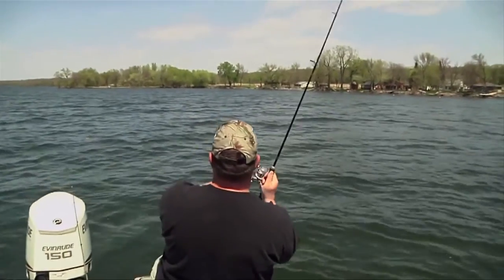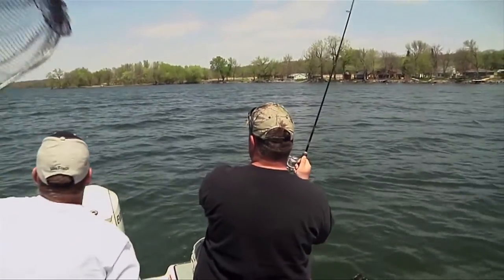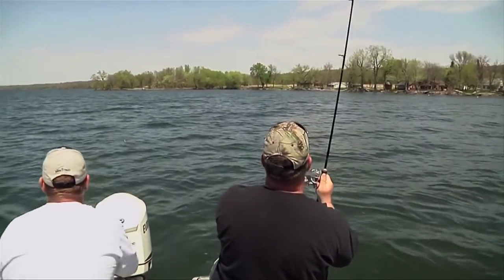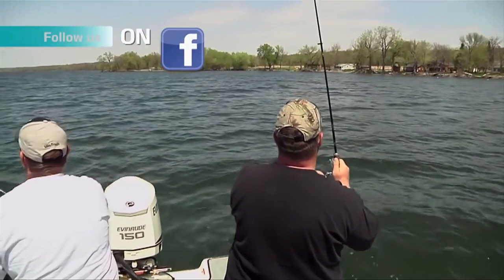Bite. Fish. Good fish. Real good fish. Big fish. Not bad. Clear the bobber. We can clear the bobber.